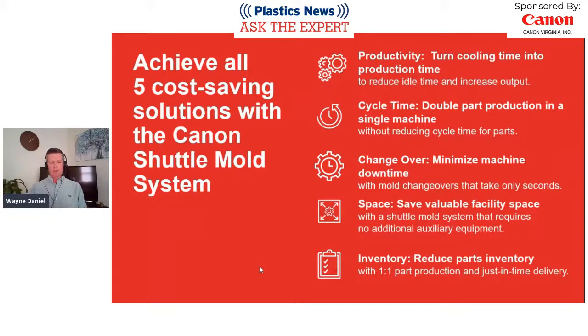Let's talk about cycle time. Just like any molder, Canon has always tried to optimize cycle time. Cooling is typically half to 2/3 of the overall cycle time. And there's a lot of things that can be done to improve cooling time, and a lot of this is done up front during the design process, designed for manufacturing. But in the end, though, it seems like every part has its own unique challenges and its own reasons why the cycle can go no lower. So if we can't reduce that cycle time, how can we make it work for us? You can increase part production without reducing cycle time.